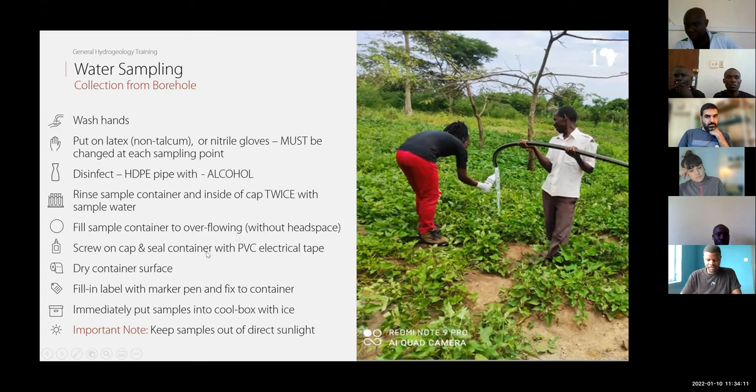If you have extra tape, you want to put PVC electrical tape around the cap to make sure it doesn't leak. And then you want to dry the container surface, put on the label, and label it with all the things you need, and then put the samples in a cooler box with ice and make sure that these samples stay out of the light.